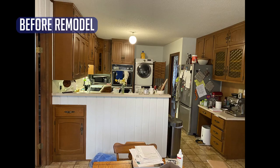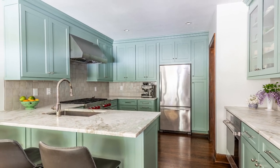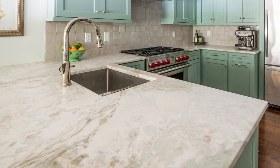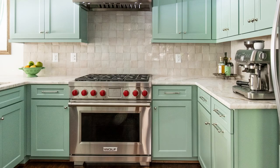The owners of this home were a young couple that wanted a functional and unique kitchen that reflected their own style and taste, while incorporating lighter materials and the colors of nature into their home. The showstopper for this kitchen is the marble countertops with sea green and warm vanilla veining throughout. A soft green was selected for the cabinets to complement the marble and connect with the home's natural surroundings.